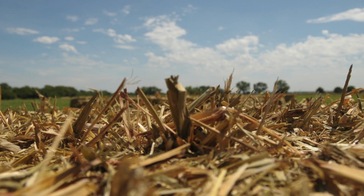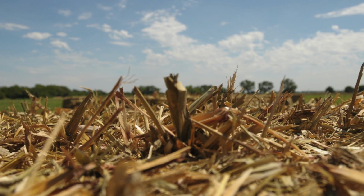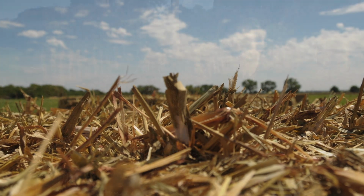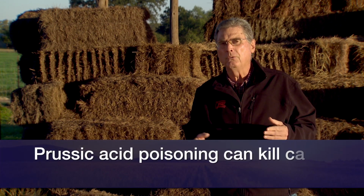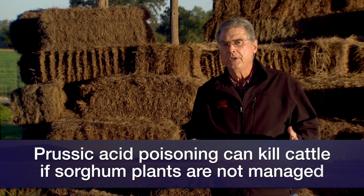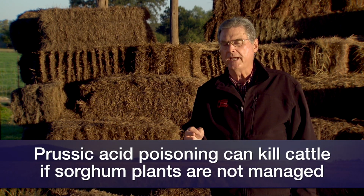In particular, I'm concerned about some sorghum type plants, perhaps a milo field that had been harvested that we've turned some cattle out on, or even some of the Sudan hay crosses that might still be out in the field that we have cattle grazing. You see, those light frosts can stress the plant, and the possibility of the accumulation of prussic acid can occur. Prussic acid is another way of saying hydrocyanic acid, and the cyanide portion of that is very, very deadly to cattle.